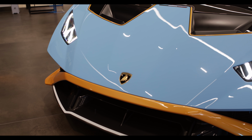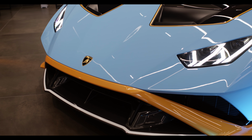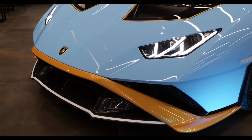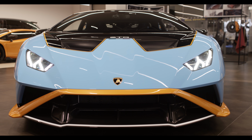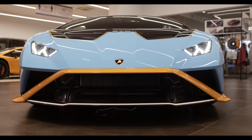The new front splitter, which is also part of the single-piece front shell, gives a much more simplified look to the front of the STO over other versions of the Huracan, and helps direct airflow to a new design of underbody and towards the rear diffuser.